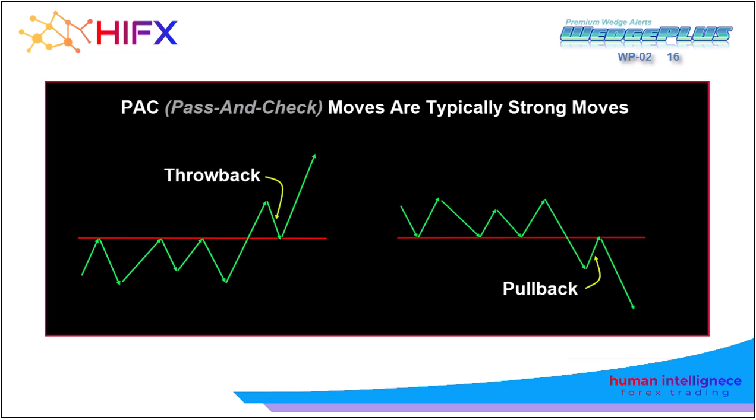I can tell you that in the realm of trend lines, these occur frequently, and the move after the pack move, after the pass and check, after the throwback, after the pullback, is pretty substantial, not only in percentage but in pip gain. So they're very strong moves. And as I said, in wedges, we see it occur pretty frequently.